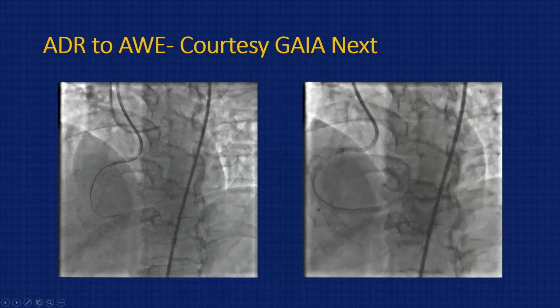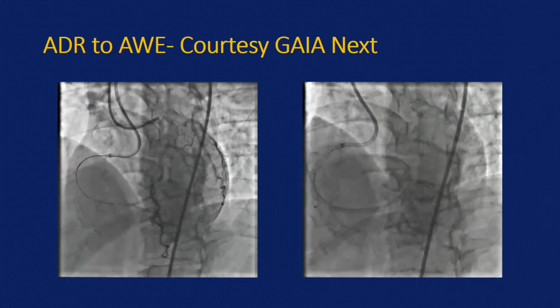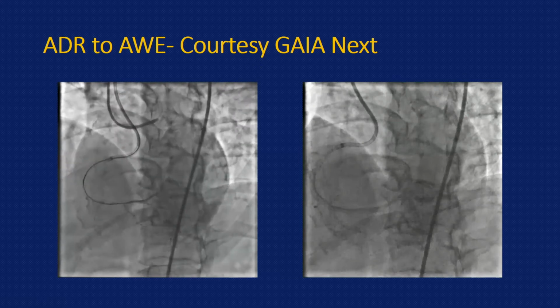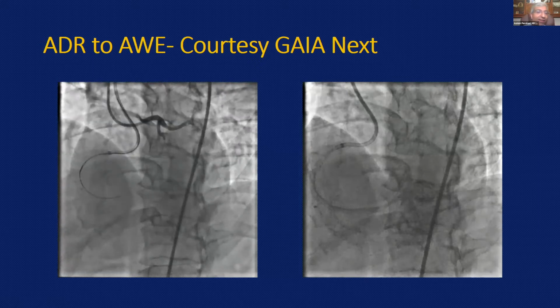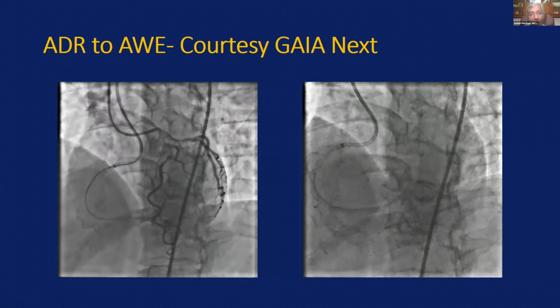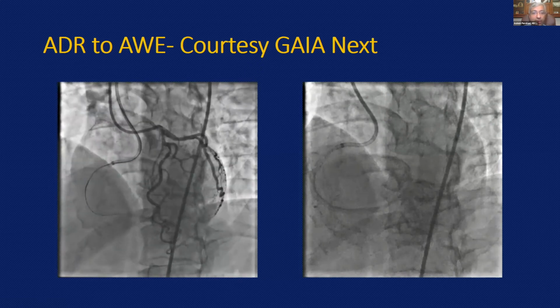Ashish, I can't help but ask you, do you use the Gaia Next with a torquer or with no torquer? No, I never use a torquer at all. As you know, you've worked in my lab before. I'm a hand, non-torquer guy. I just think that's a personal preference, but I don't use torquers at all, unless in the very rare instance.